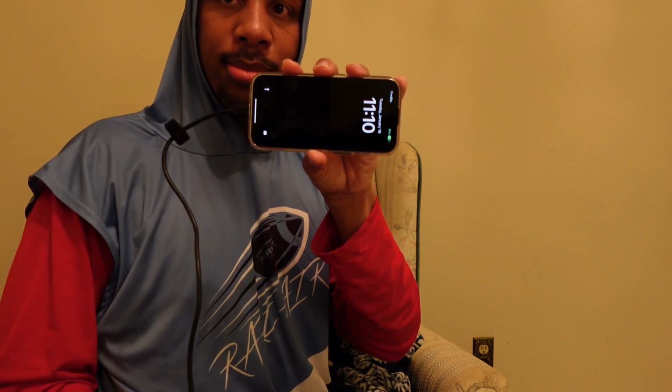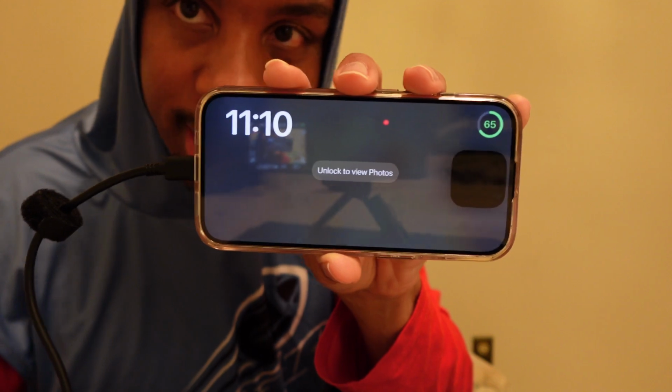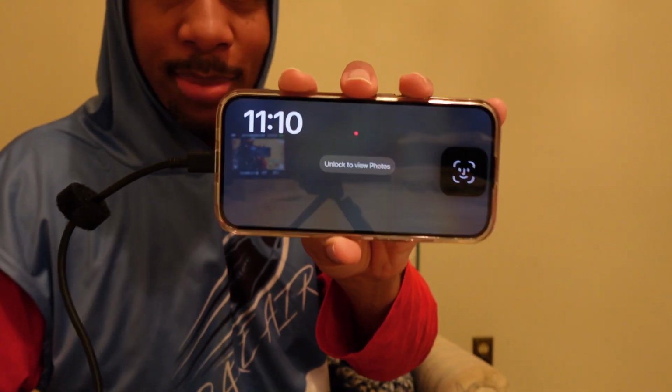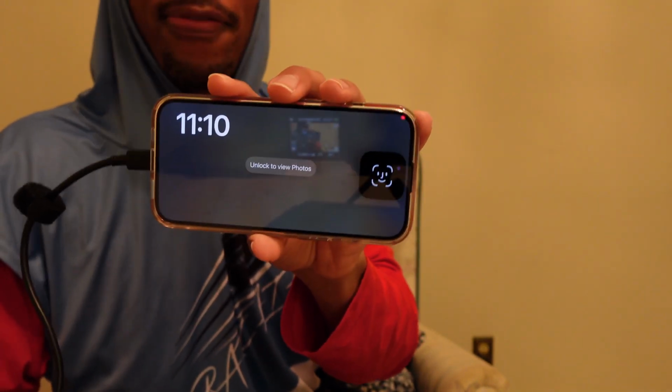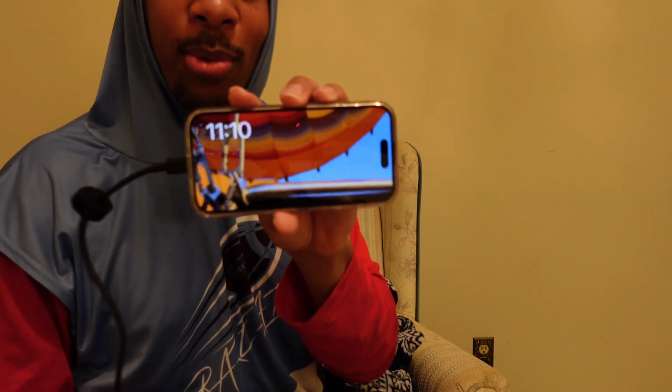So let's see if this works. All right, so there it is. Right now, it's trying to unlock, and of course it's not since I'm not looking at it. I haven't spent any time trying to customize it. But yesterday I plugged it in, and it started showing a photo reel. And I'm like, why would I want that? In fact, yeah, it's telling me to unlock to view photos right now. And I guess that's what you were seeing. I mean, I guess somebody might want that.